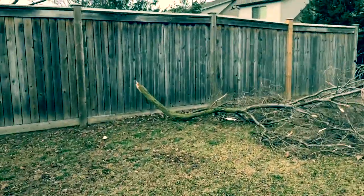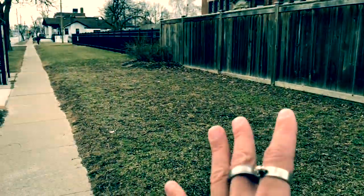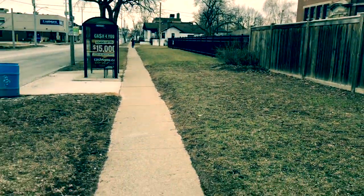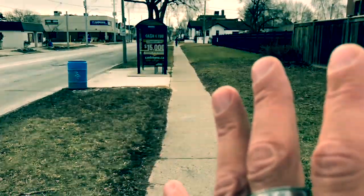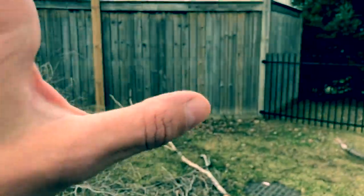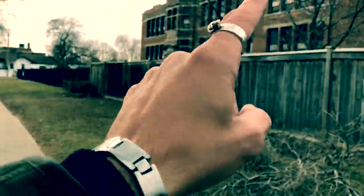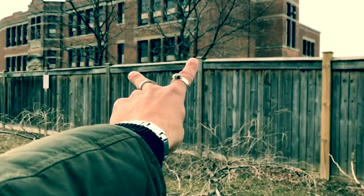Now, right out past this fence, it is a playground for kids. It is no longer a school, it is a shelter now. So, if you're gonna come out here, be wary that it is private property. That's why I'm not going onto the property at all, just filming the school. But the pole would have been right here. We see those two trees?